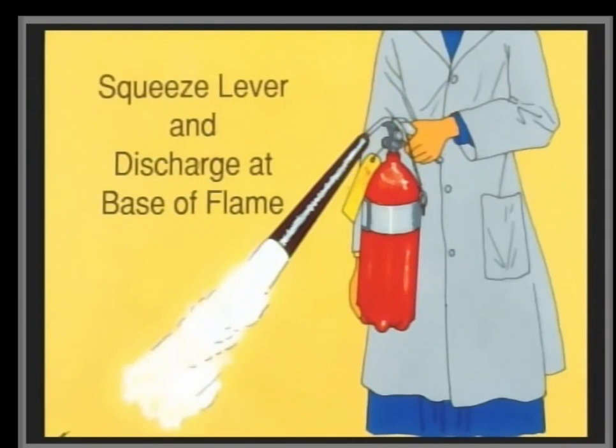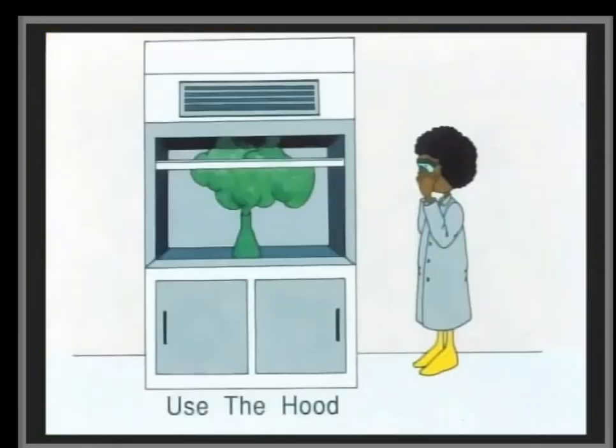All emergency calls should be made to the TCC police at 8911. They will direct emergency services to your exact location. Each lab has several hoods or exhaust fans along one wall of the lab.